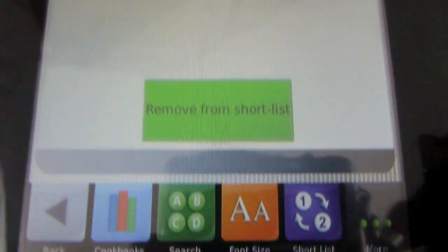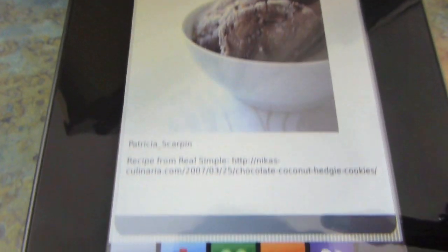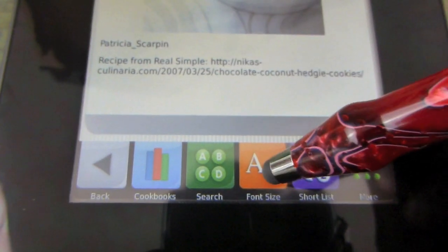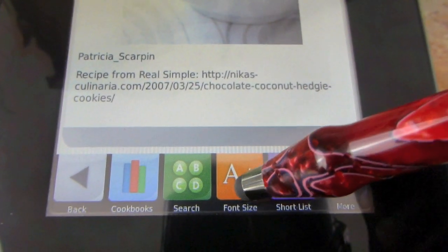You can add it to a short list, in which a short list is basically your quick list. When you add something to a short list, it takes it to your section of your reader where you have all of your recipes that you want right at your fingertips, your short list recipes. So it's just a really neat little section there for you to have quick access to those recipes that maybe you use all the time, or they could be family recipes or things like that.